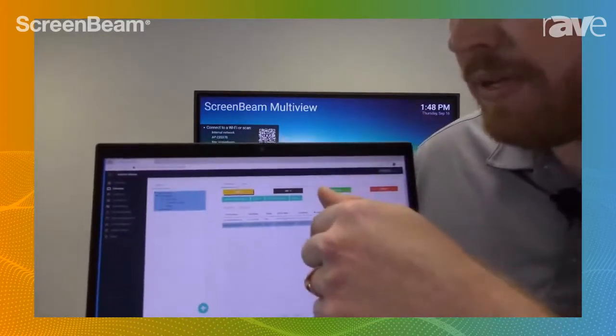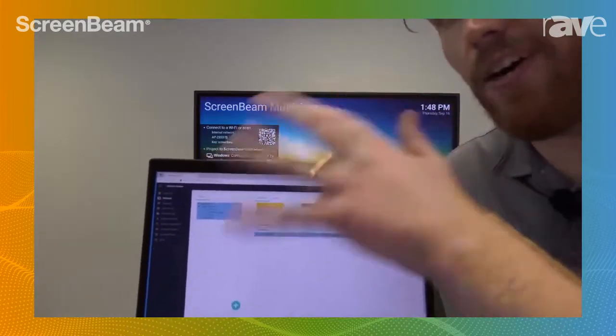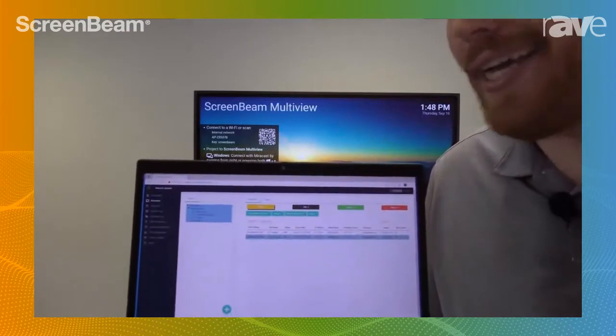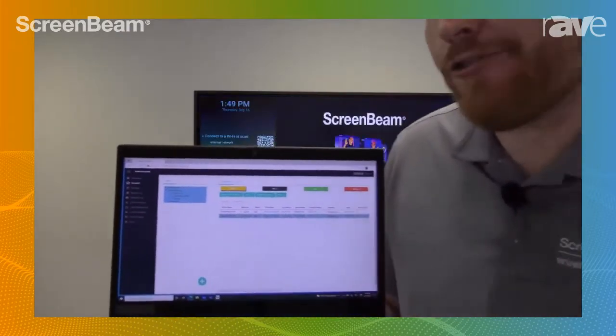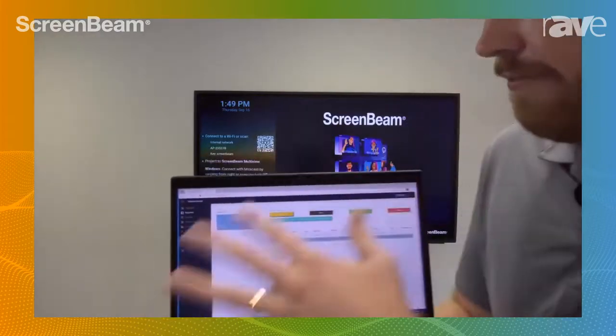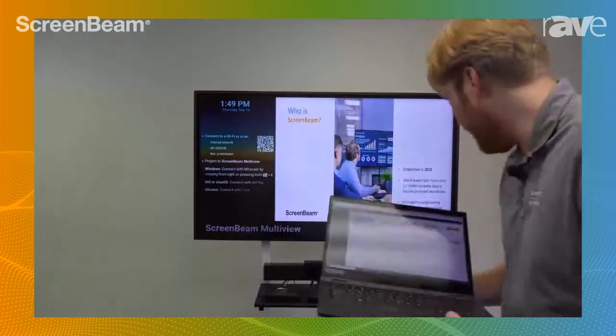So I can see my Screenbeams here. If they were across different sites globally, I could see all of them. I can organize them geographically. I can assign administrators at only certain sites. So I can say Mike's only got control of devices in California. Very, very flexible. I've got a scheduler. I've got a lot of other kind of core tools for remote management.